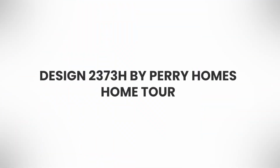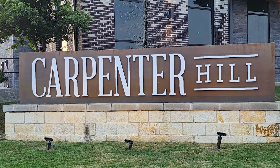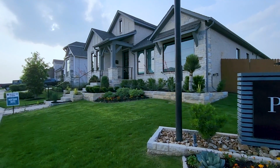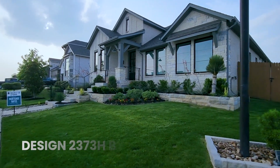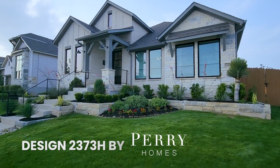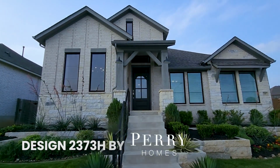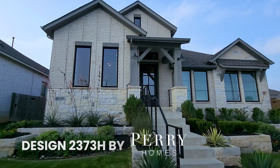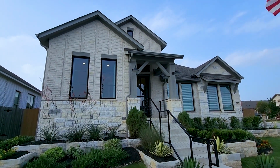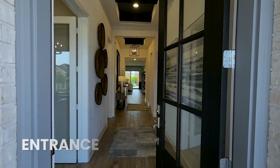The Carpenter Hill community is located in Buda, Texas, a suburb of Austin. We're about 17 miles south of downtown Austin. This is the 2373 from Carpenter Homes. Carpenter uses the square footage as their home names. It's a beautiful elevation in this home. This community feeds to Carpenter Hill Elementary, Dahlstrom Middle School, and Johnson High School.